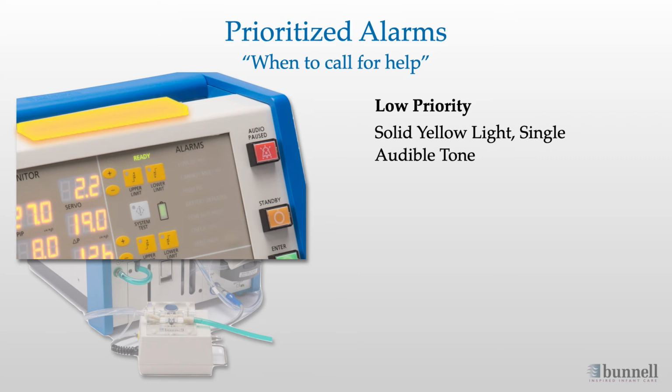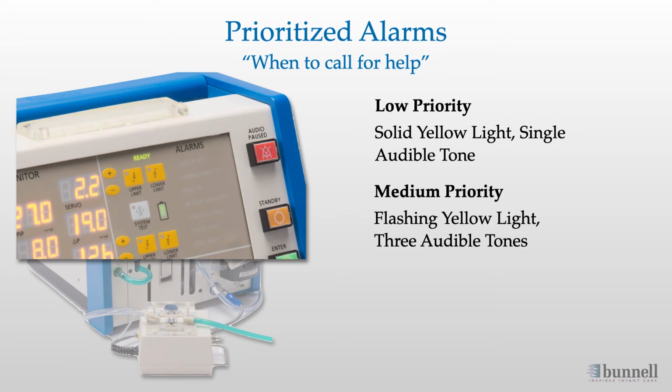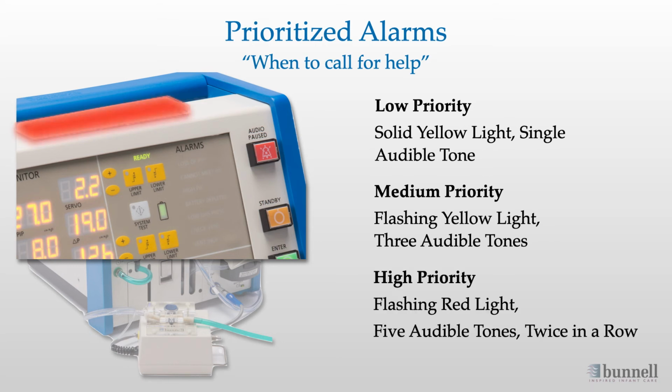These alarms are minor in nature and can be checked the next time the RT comes to the bedside. Medium priority alarms exhibit with 3 long beeps every 5 seconds and a flashing yellow light. If these alarms continue repeatedly, it might require a page to the RT to stop by soon. High priority alarms produce 2 bursts of 5 short beeps every 5 seconds and a flashing red light. At this time, call the RT to the bedside immediately.